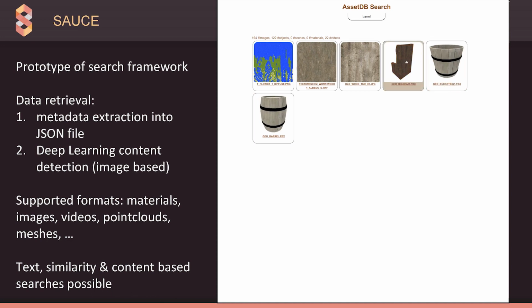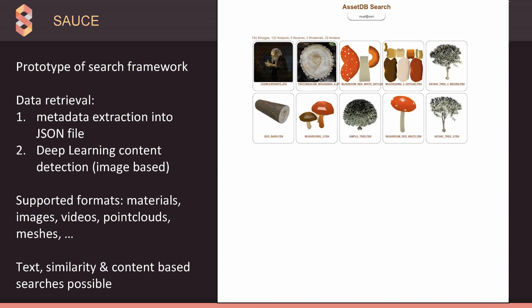Let's actually move on. There's some more results. For example, with the keyword mushroom, it might get a little difficult. You will get textures for a mushroom, you will get a mushroom 3D asset, but you will also get a tree which is actually looking quite like a mushroom. So it's not yet at all perfect, but I think you get the idea behind it.